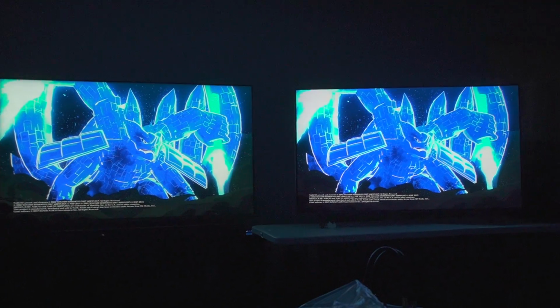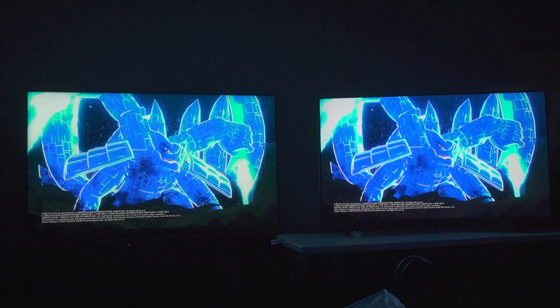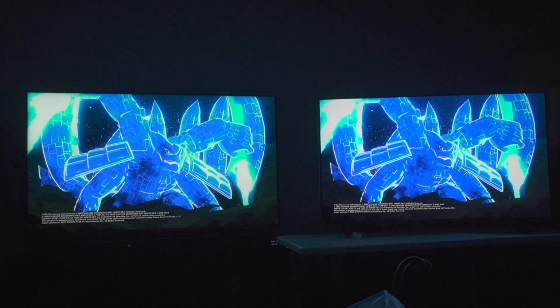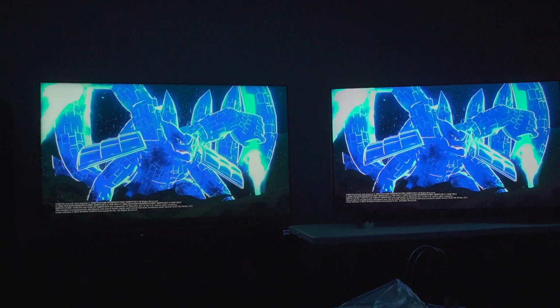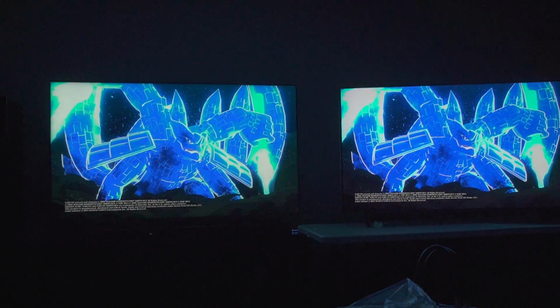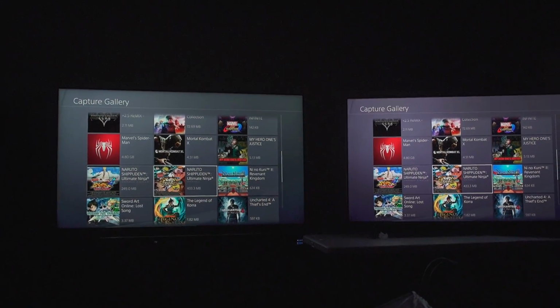Now, if you look at this, I don't know what it is about the way that they're rendering color, but you can clearly see that there's a vast difference. I'll even lower it a bit so you can see the tonality difference and the brightness. It's so much worse on TCL with the color blue. And that's a problem because blue is one of the major primary colors that render all other colors.